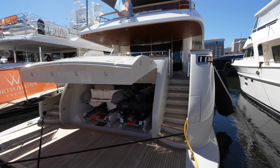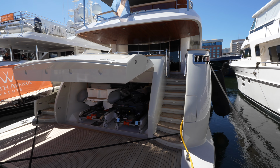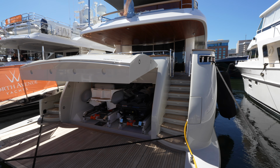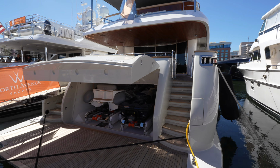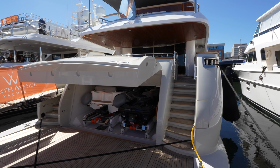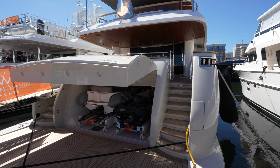Today, we're going to be touring this 126-foot Sanlorenzo SuperYacht, which was first delivered in 2023. This yacht is presented by Worth Avenue Yachts, and this is the SD126 model from Sanlorenzo Yachts. The SD stands for semi-displacement. Inside, we have 6 different staterooms, and it does have a bonus VIP guest cabin configuration, which I'll show you later on. It can sleep up to 8 crew.